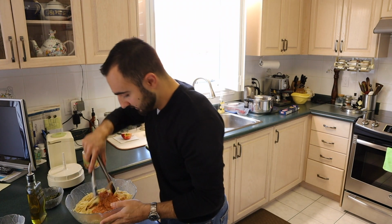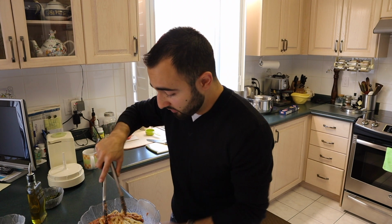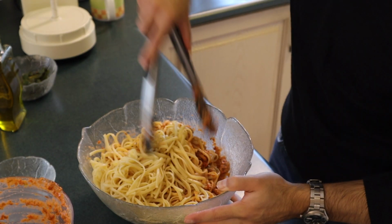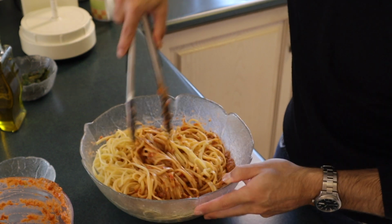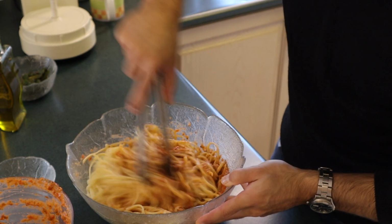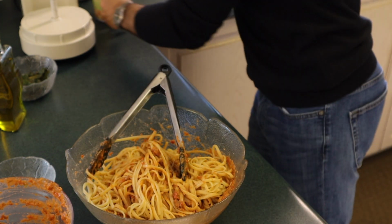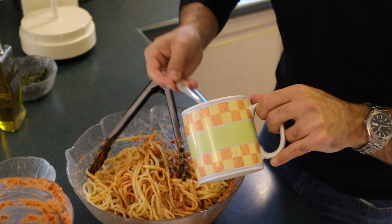Here we go, mix it around, mix it in. If you need more pasta water, that's why you have a mug of pasta water. So we're just mixing it in. See what I'm doing? I'm just tossing it with the pasta. I added some pasta water inside the food processor just to blend it up a little bit, but if you need a little bit more, I think I do. That's why we keep a little bit more. A couple more tablespoons in there.